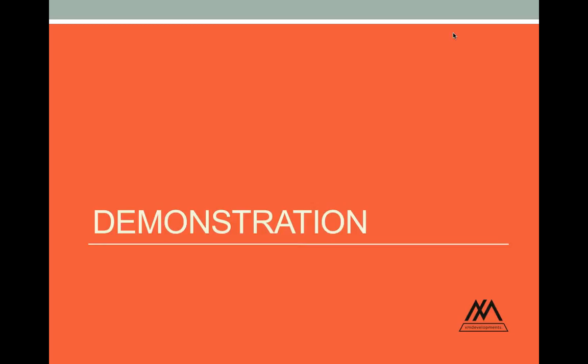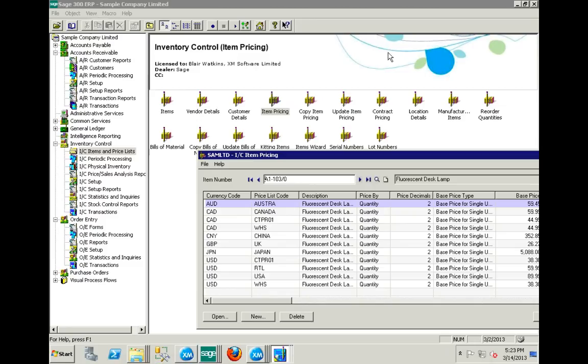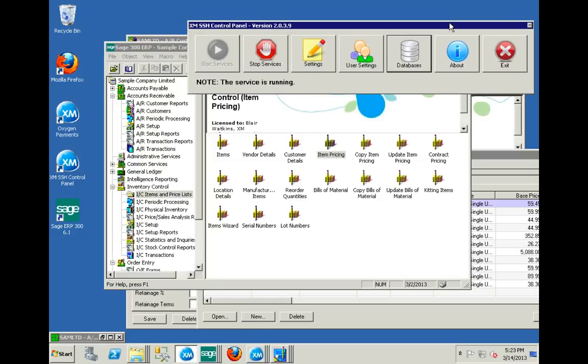So I'll just switch out of this for a moment and start with looking at the ACPAC desktop. Shrink this down. So I have ACPAC 6.1, Sage ERP 300 6.1, running in a server within the Amazon cloud as well. So we just provisioned a different server.